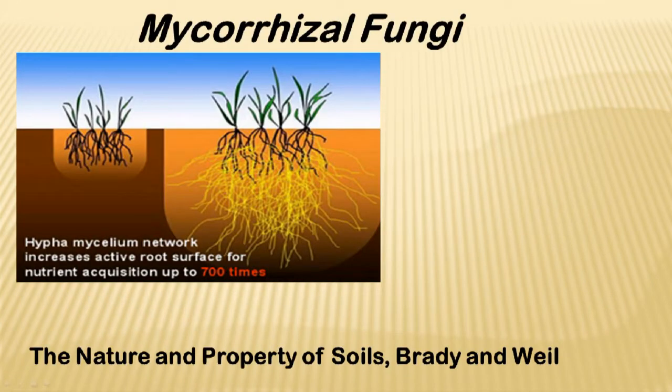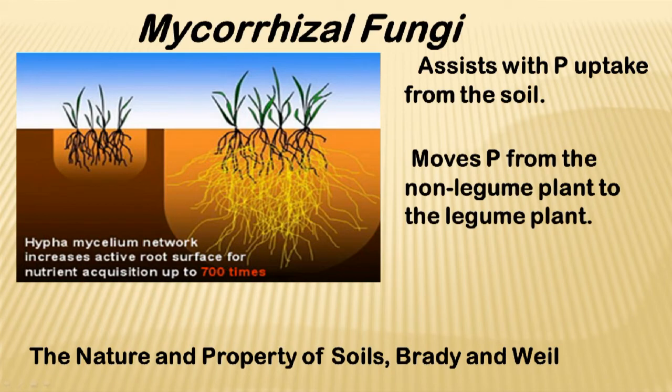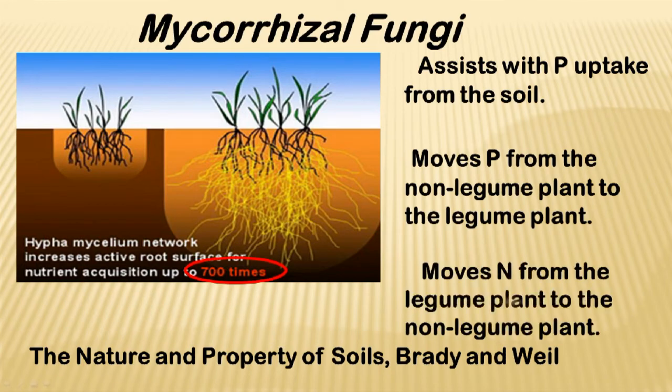This is another thing I really like, mycorrhizal fungi. I don't know how many of you are watching this, but what mycorrhizal fungi does is help with phosphorus uptake. It takes phosphorus from a non-legume plant, gives it to a legume plant, and transfers it between the plants. This is tremendous, and there's 700 times more root growth on a mycorrhizal plant.